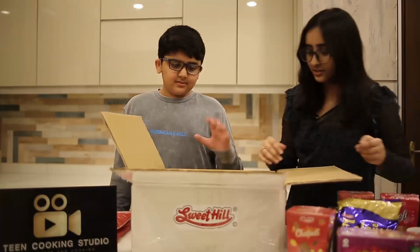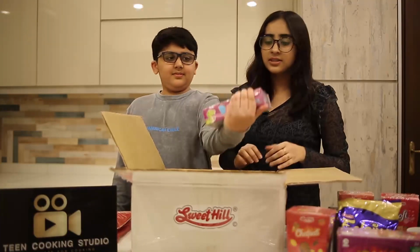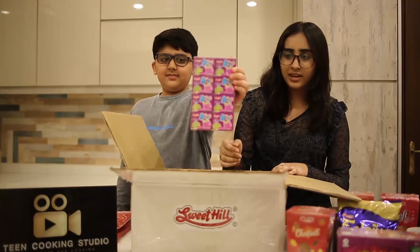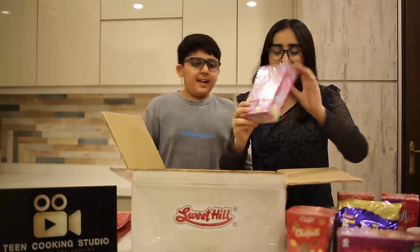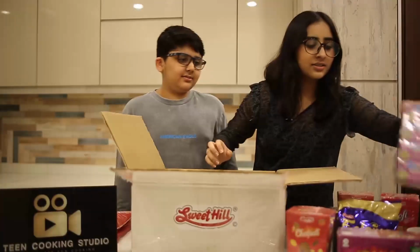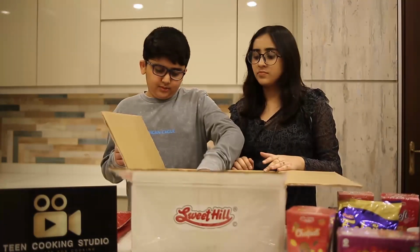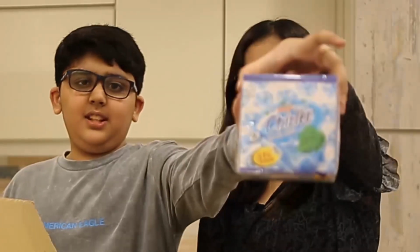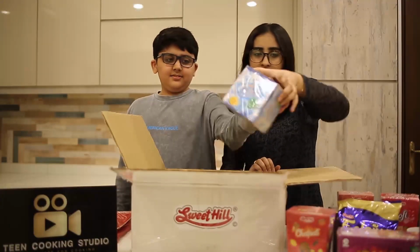Okay, what's next? Now we will go for the bubblegum. Okay, so what are these called? The Dino Tang. So these are bubblegum, and well, you chew bubblegum. And they're blackcurrant flavor. Cool. Okay, so they're blackcurrant bubblegum Dino Tang. Next. Okay, I've seen this before. Chizzler. Seen this before somewhere. Yep. So these are mint candies? Yeah, soft mint chews.